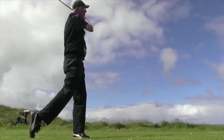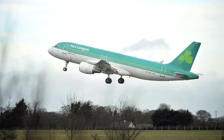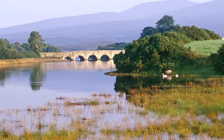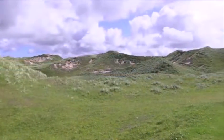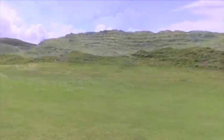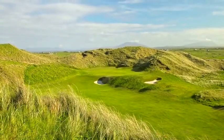But how in the world did Belmullet land a world-class golf course? To find out, I flew to Dublin and made the 5-hour drive to the northwest region known as Erris. And there, as Jim had promised, I found the most spectacular dunescape in golf, the Carne Banks.